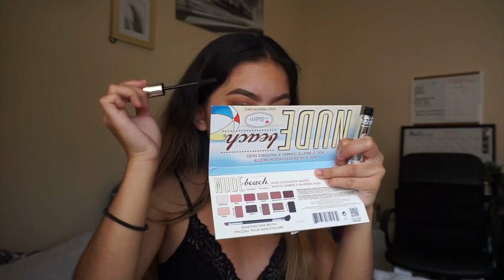Okay, so they did fall. So this is what it looked like right after, and this is it falling already. So not the best, but it'll do.